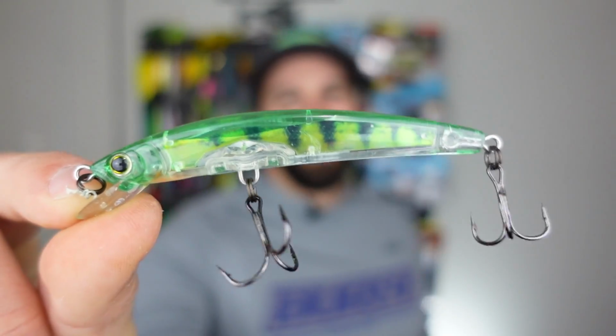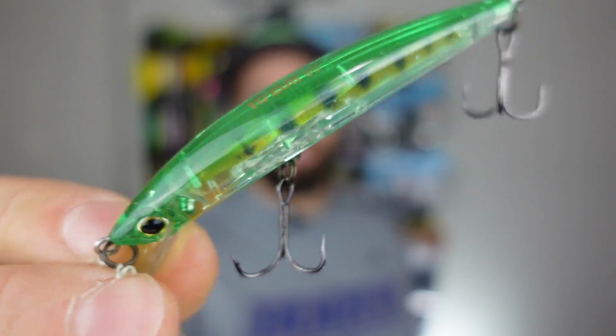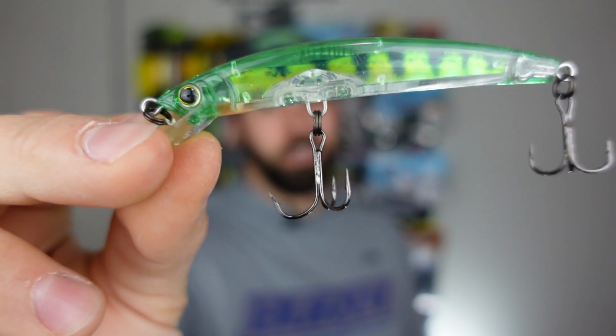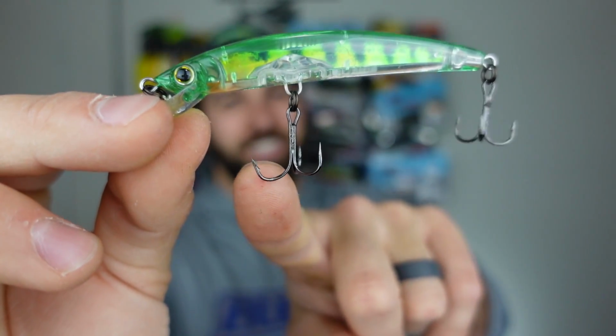And then we had this bad boy right here. So this is that Crystal Minnow from Yozuri. And I said, man, it looks kind of cheap. And it does, but it do catch fish. But also change your dang trebles, please. That's what happened when I caught this pike. So yeah, these trebles are suspect.